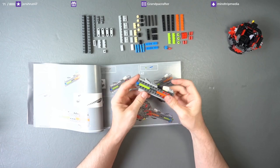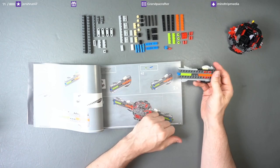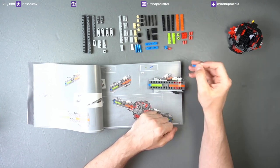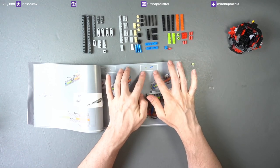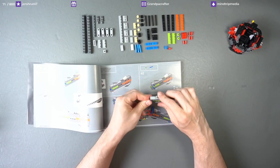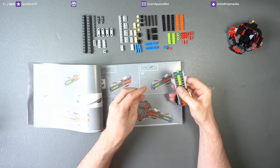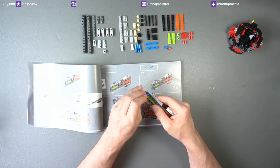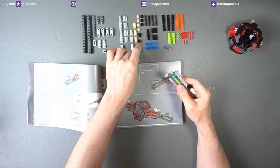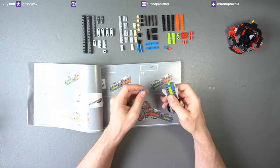It's cool how they're mirroring the shapes on the top and the bottom. I do prefer, I think I mentioned this last week, this book has a lot of small steps where it's just one to two pieces at a time, and I really like it. It's a much better, clearer way of building a set.